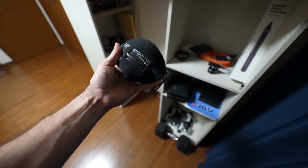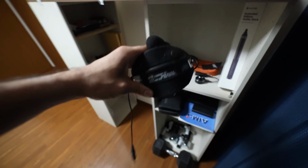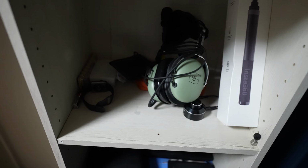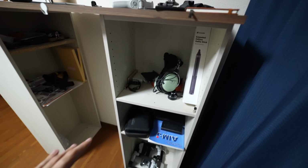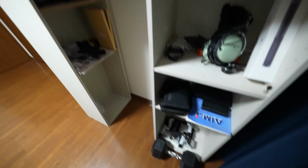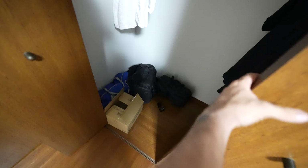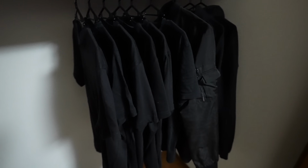I managed to pick up this headset here on Yahoo auction for something like $90, but that is most certainly not a $90 headset, so I feel like it was a very, very lucky find. I keep a bit of exercise equipment down here, and then all of my other stuff like my flight bag and study gear and whatnot is kept down there, and then all my clothes are kept here.